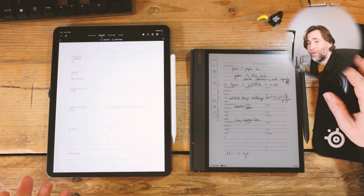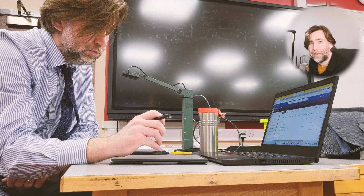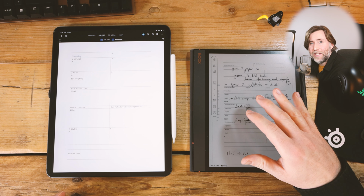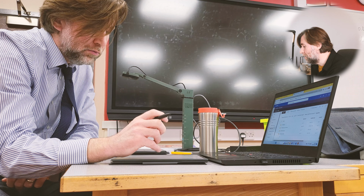For planning, I've tried returning to the iPad several times, but I just can't seem to love it. I think it's probably too close to a computer in its function, and it's just a bit too much of that too bright screen time. I prefer the e-ink massively. It's just so much closer to the planners that I was used to using.